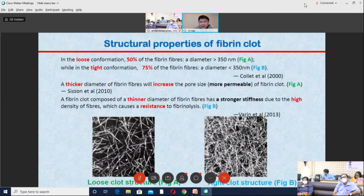That is work people did to summarize what the structure of the hematoma, the blood clot, looks like. Basically, if the fiber is thick, then you will form a relatively loose structure of the hematoma. If your fiber is very thin, then you will form a very compact hematoma, and the porosity of the hematoma is much less. So that is the relation between fiber size, the density of the fiber, and the porosity.